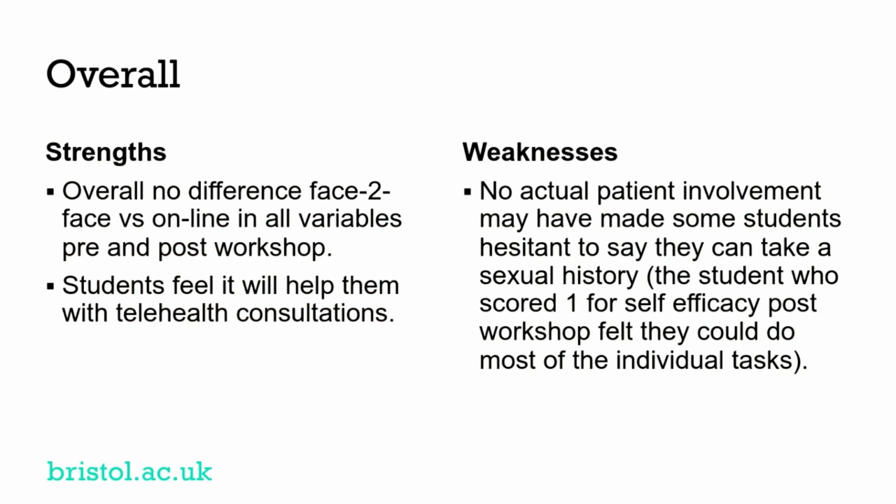Okay, so compared to what went before, I think the overall strength was that certainly the feedback was very positive, and students appeared to feel as confident doing it in this way as they had done previously face-to-face. They will have some additional teaching going forward where they can go out onto the boards and take histories face-to-face.